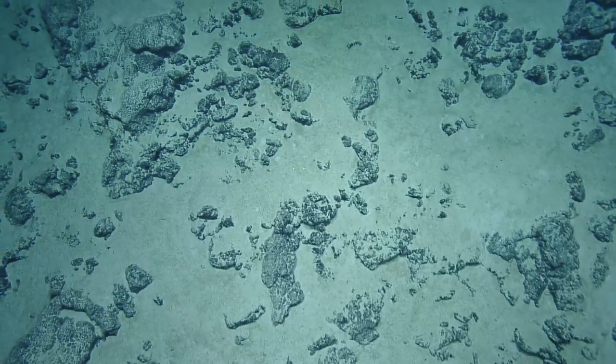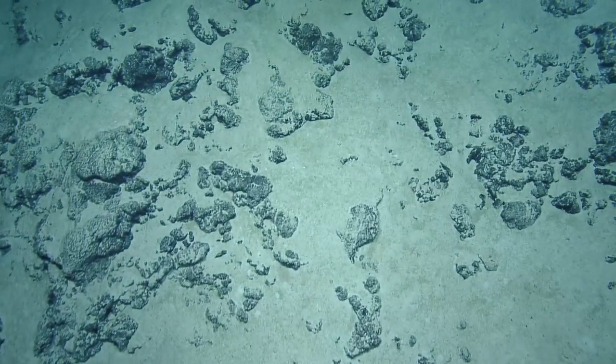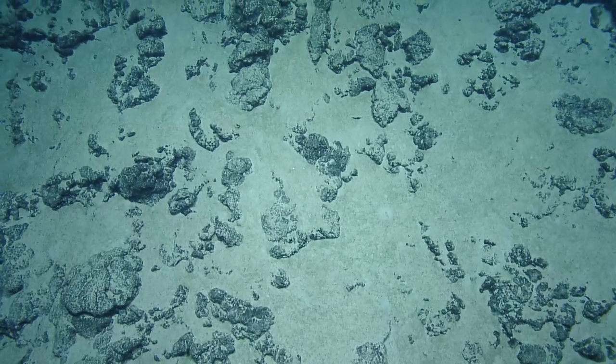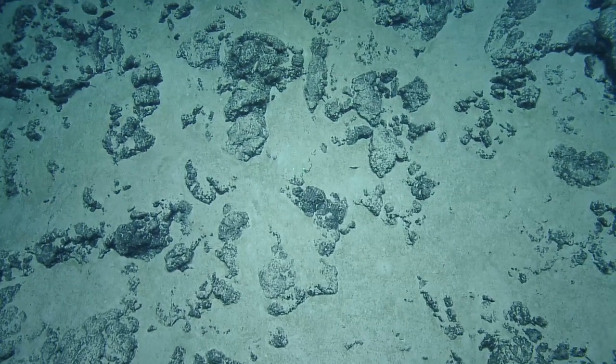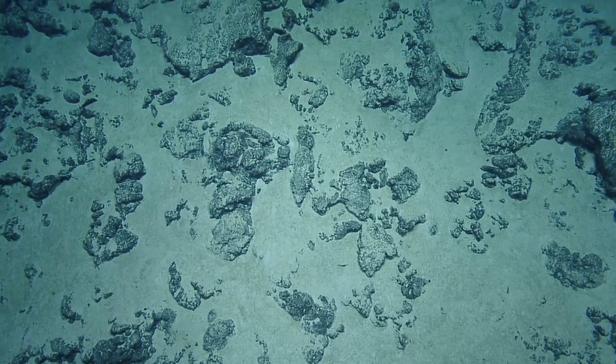All right, question about snailfish. Could we possibly see a snailfish at this depth? Yes. I don't remember the exact depth range off the top of my head, but I certainly think we're in the realm for the family.